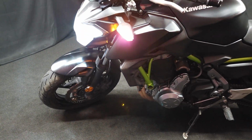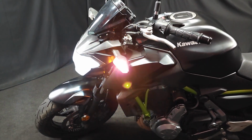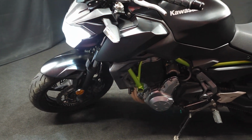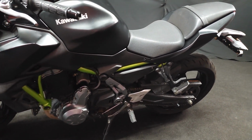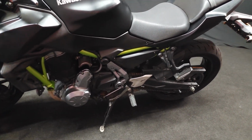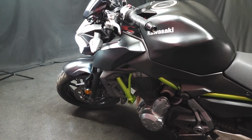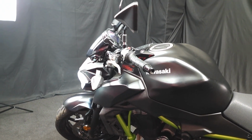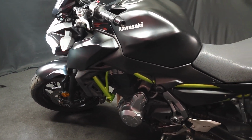Flip my cycle. Let's take a look at the 2019 Kawasaki Z650. The 2019 Kawasaki Z650 is a sporty and nimble middleweight motorcycle designed to offer a thrilling riding experience while maintaining practicality and accessibility. With its aggressive styling, responsive performance, and rider-friendly ergonomics, the Z650 appeals to both seasoned riders and those stepping up from smaller bikes.